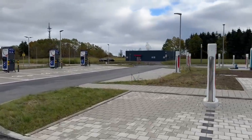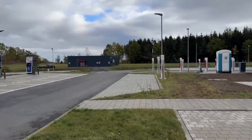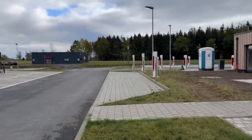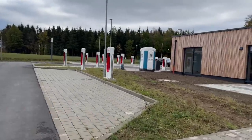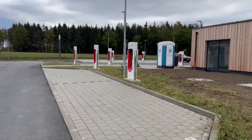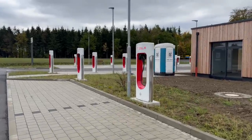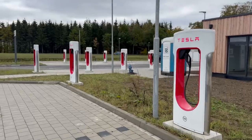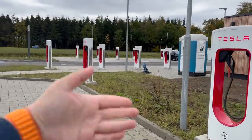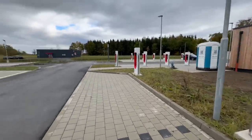This looks like it could work for a pull-through situation right here, doesn't it? On this side, there's two posts, but I guess there's so many here that you could easily just pull in here with your trailer one way or another and have the ability to charge. So that kind of works. And I can't imagine people would really get frustrated with you if you block one out of 40 stalls, because you have to pull your trailer here with the parallel parking situation. I think that should be totally okay.